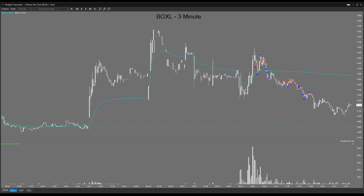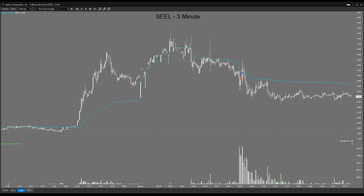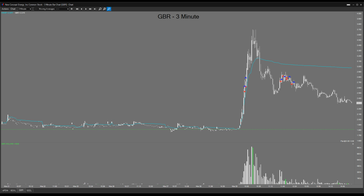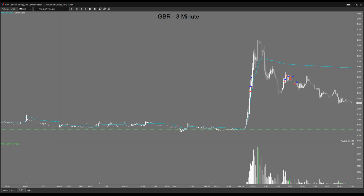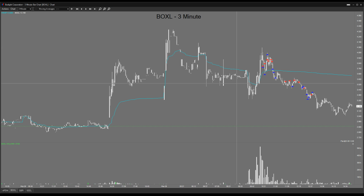APDN, too tight but a small loss, so acceptable. SEEL, small loss, acceptable. GBR, really the headache today. Two emotional trades. If I hadn't made those two mistakes, it would have been probably a 1.5R, 2R day. So anyway, all in all, a good month, some good progress. Starting to really get the feel again for my 3-minute charts, for my pattern of topping out, shorting for the backside, and then working the positions, trying to really grow those winners.